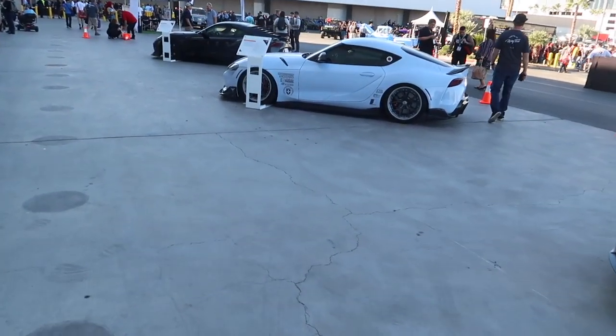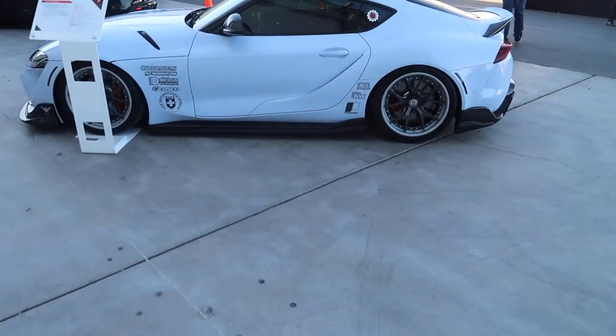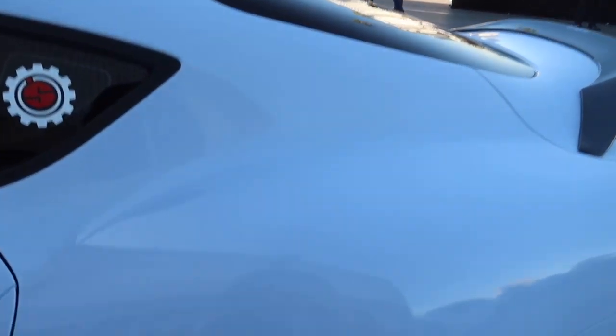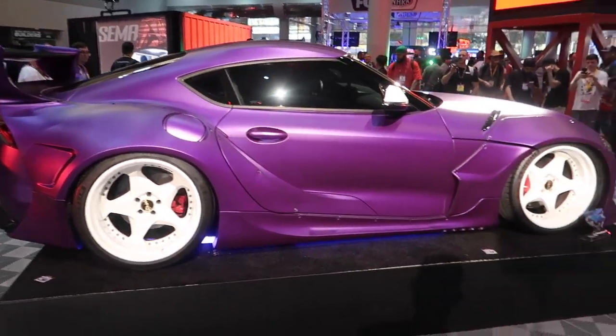And just Supras. Look at those HREs though. Ooh, honestly, that is super clean. Not wide bodied, but man, this one looks good. Look at that. Ooh, HREs. Found it, it's Stradman Supra. This thing looks sick.